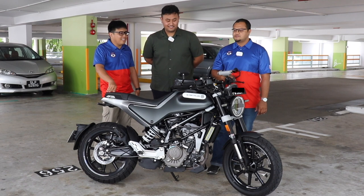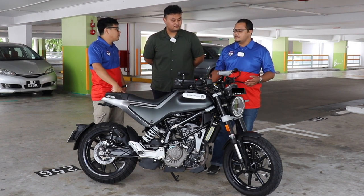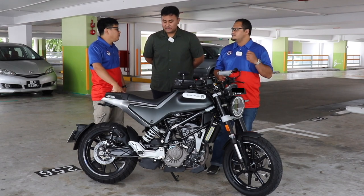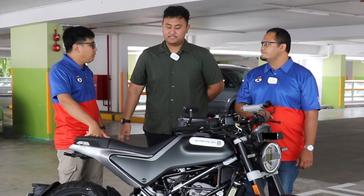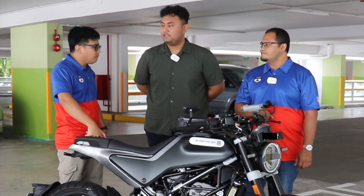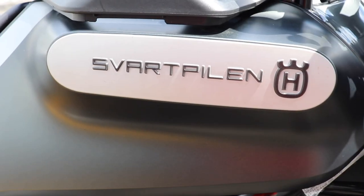So do you intend to keep this bike in the long term? I do, actually. It's a statement piece, I would say. And I'm honestly very proud to own this bike. In the foreseeable future, I believe I would still want to own this bike.